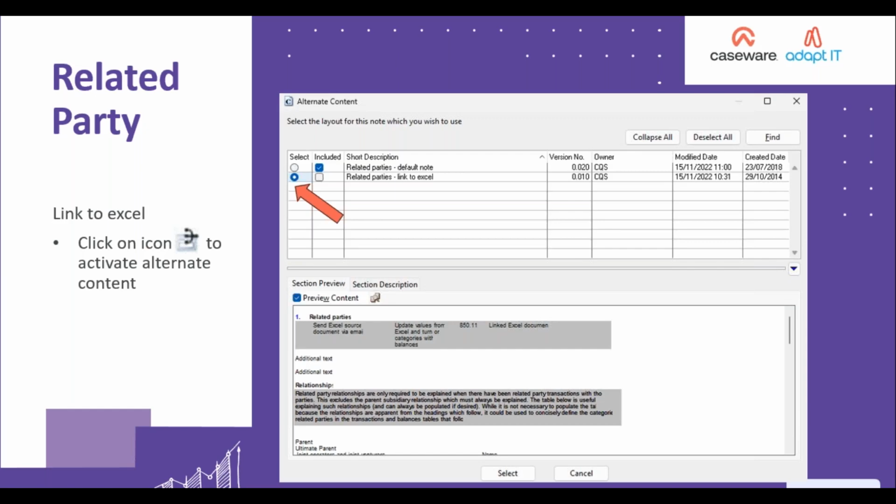First of all, to change the format from default note to link to Excel, you are going to scroll back to your related party note next to the number and click on the icon, like the trident icon, not too sure what that icon is called, the alternate content icon, to open your alternate content dialog box. Then you will click on the radio button, related parties linked to Excel. You must click on it to be able to link your Excel to your engagement, to your related parties note. There is the preview content that will appear as usual, and you know the drill. To insert the layout, you will then click on the select button.